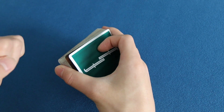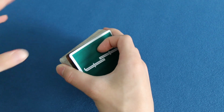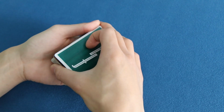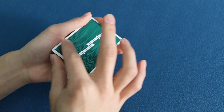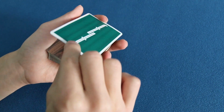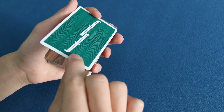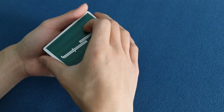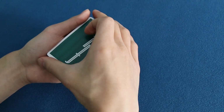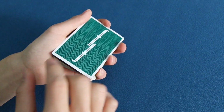And now this is the most important part, and they actually stress this in the books: your right hand does not move. These two cards do not move. People think of the tilt as an upward lifting action, but that's not true. It's actually a downwards action, which is sort of interesting. So these two cards do not move, your right hand does not move. Think of it like a cover pass.